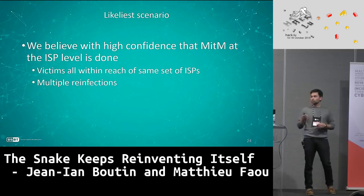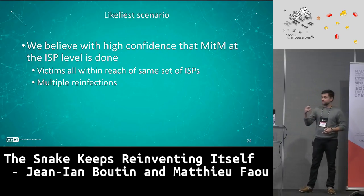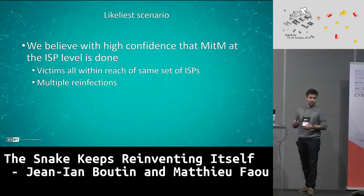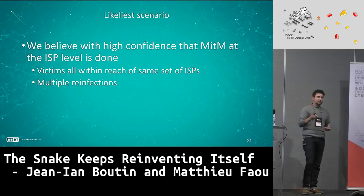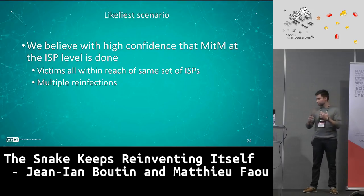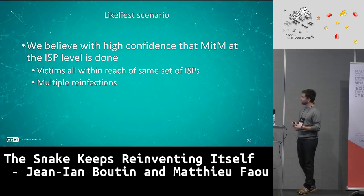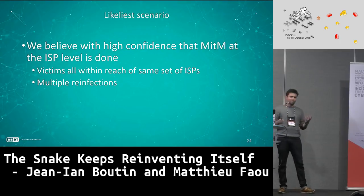And then we saw multiple reinfections. What we mean by that is that these organizations were getting cleaned up, and then a few weeks later, a few days later, boom, again. So really, if they did the work right and were able to clean the system, there's no way that the gateway would be responsible for this. So because of all of this and all the thinking that we did together, we really believe that this is what they're doing, which is kind of concerning, right?